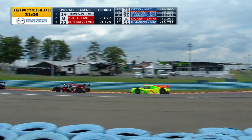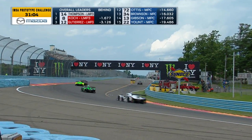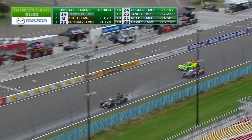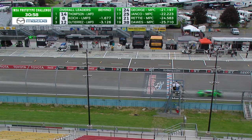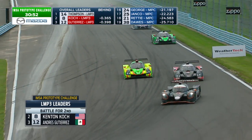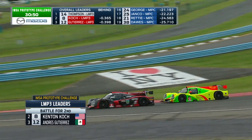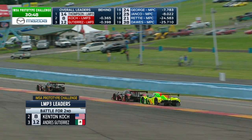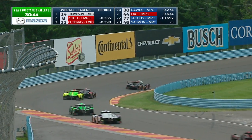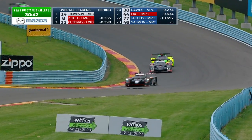So again, successful as the safety car is back in the pit lane, and we are back to green flag conditions. Andres Gutierrez making a move on Kenton Cook as they come down the front straight through the oil dry, and Colin Thompson is loving this. He is going to just check out. Andres still looking down the inside. Better part of Valor backs out of it. Kenton maintains 2nd, but now he knows that Andres Gutierrez is serious.